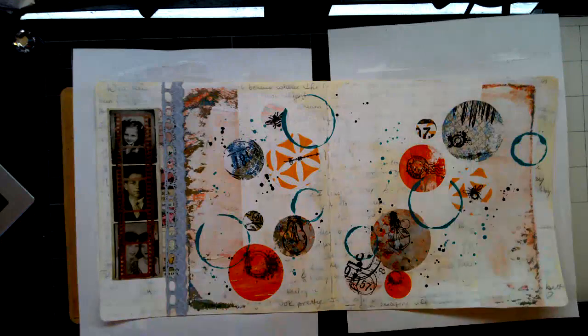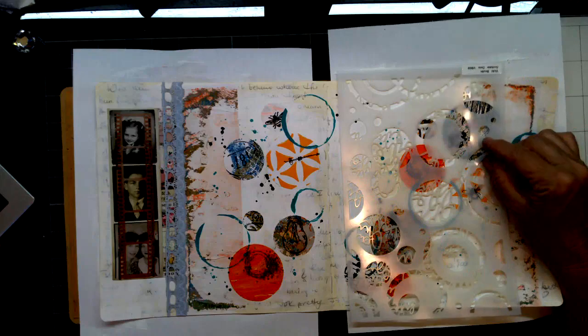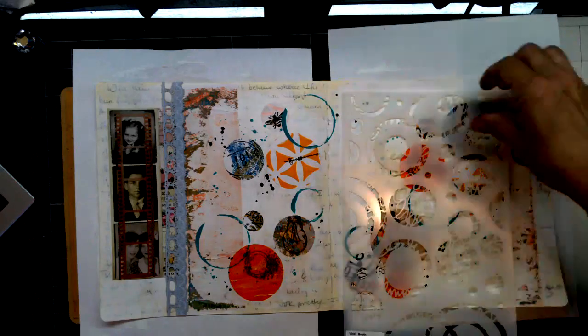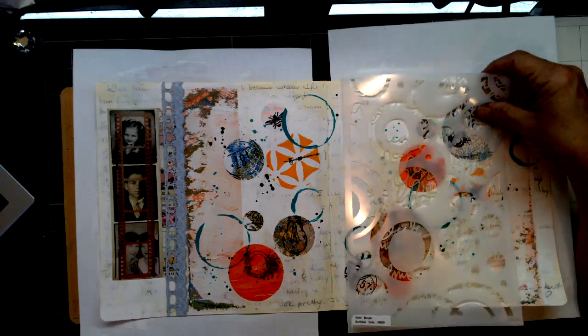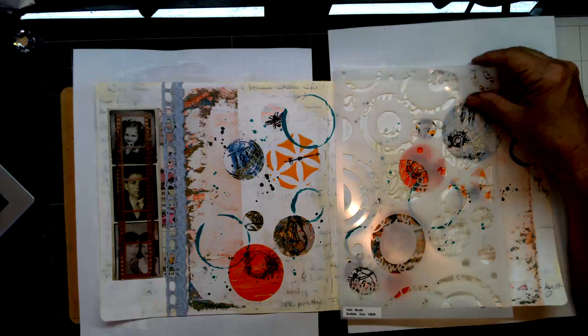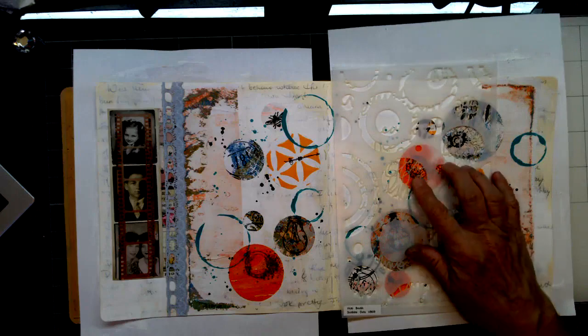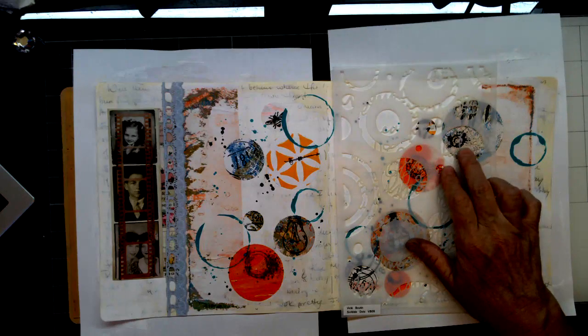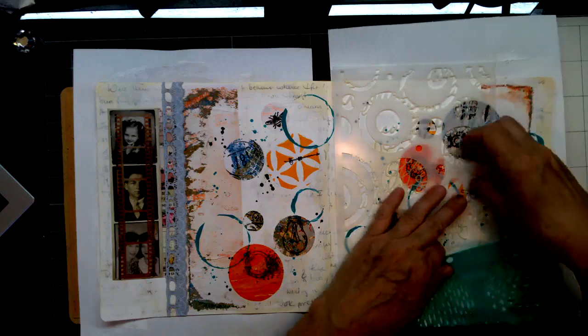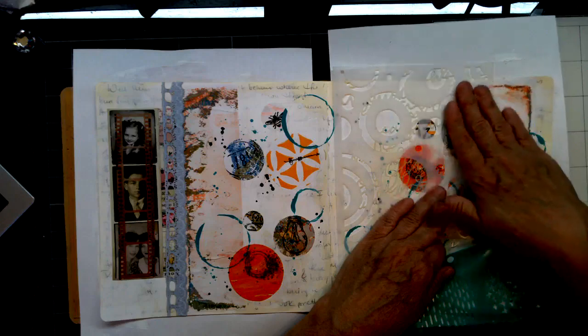So let's see what I brought out for stencils. This is a Vicki Booten stencil, and it's more circles. Goes like this, and it's got words. So I do like that. And some of them will fall right over. But you know what? I'm not going to do modeling paste with this one. This one would be great for inking. But modeling paste, that would be a lot of paste on my page.